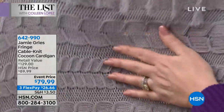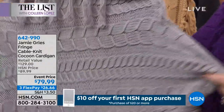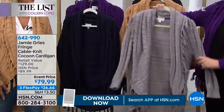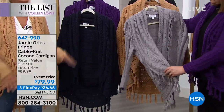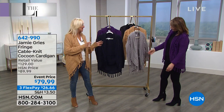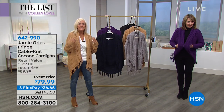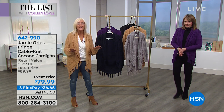The knit here, and this is Jamie's specialty. I mean, nobody has sweaters like you. The knits you bring us are absolutely gorgeous. I mean, it's so soft. Look at that. It's so stretchy. It's not itchy whatsoever. Cotton acrylic. Yep. It's not bulky. I have to stress that. Even though I've given you all these great textural ribs and cables going on in the fringe, it is not bulky. It's not going to add weight.